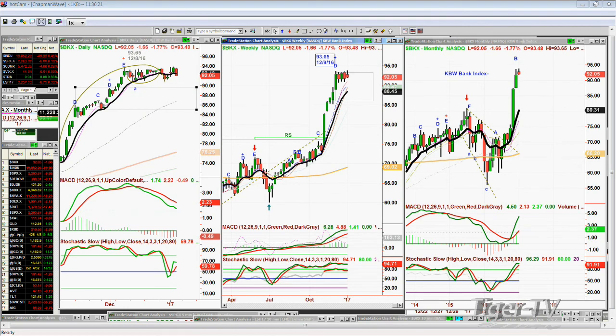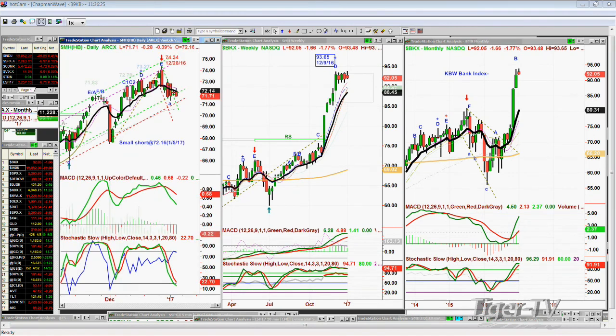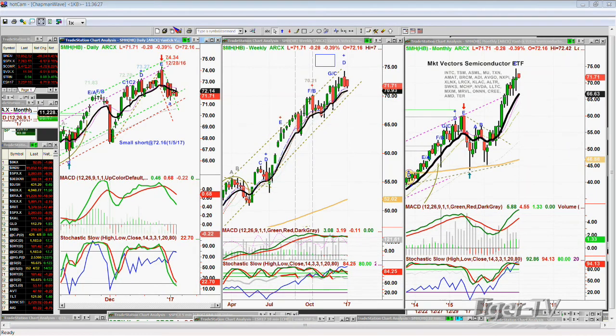And what's really important about this, we want to see what happens, say, to the SMH, which is a semiconductor index. See, that's at 71.70. It's pulling back, and the H pattern. I think that this is a leg D. It's going to be a peak D by tomorrow in the weekly chart. I think the semiconductor should be pulling back. I would have a target between 70 and 69, at least in the shorter term.